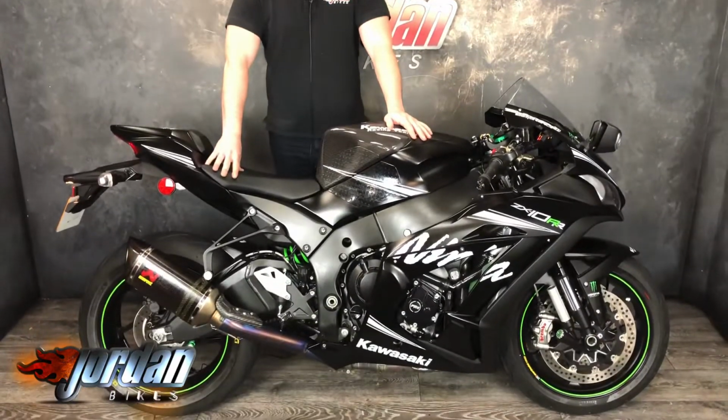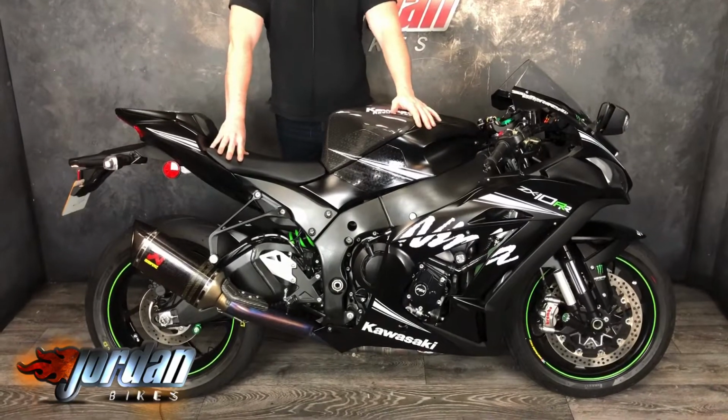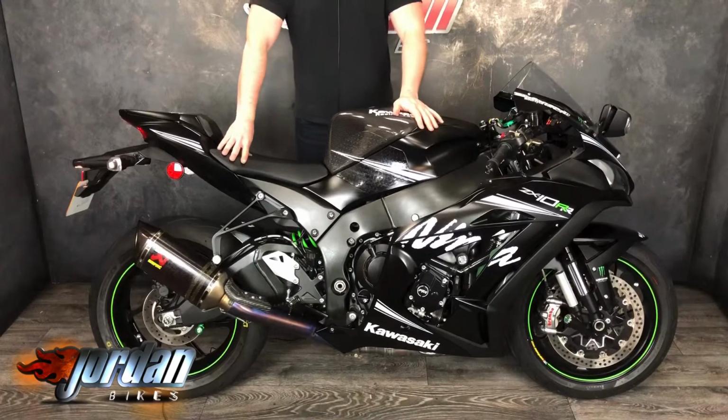Hey guys, it's Will at Jordanbikes, and look what's for sale today. It is a Kawasaki ZX-10R and an extra R. This one, absolutely stunning bike, 2019 on a 19 plate, 4,061 miles it's done.